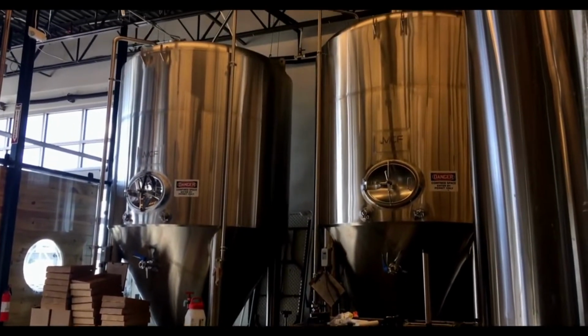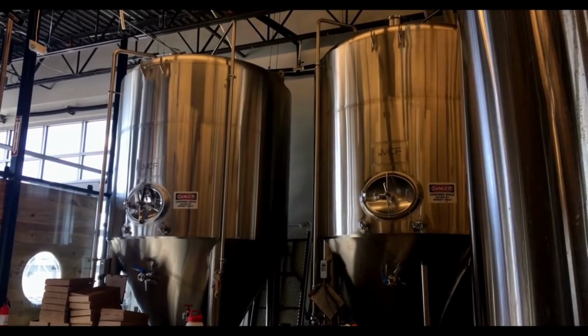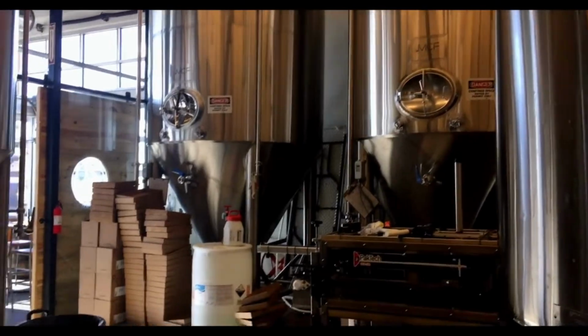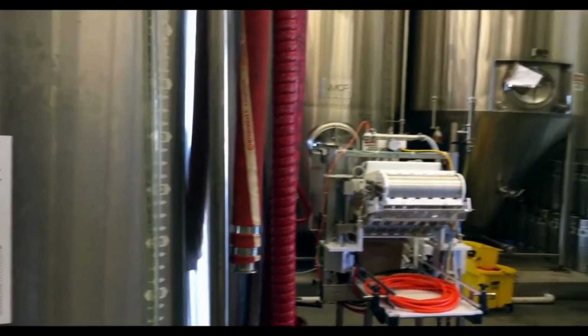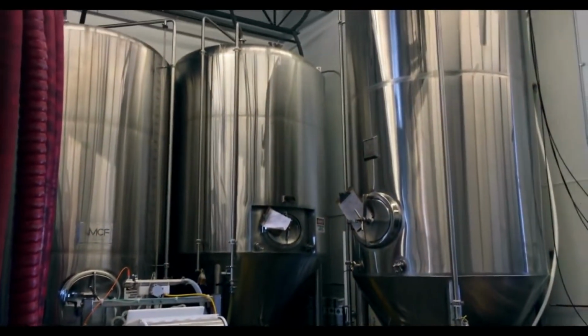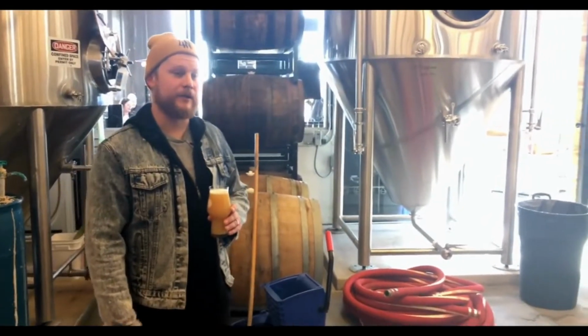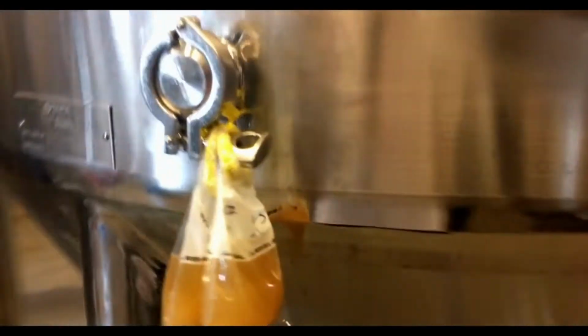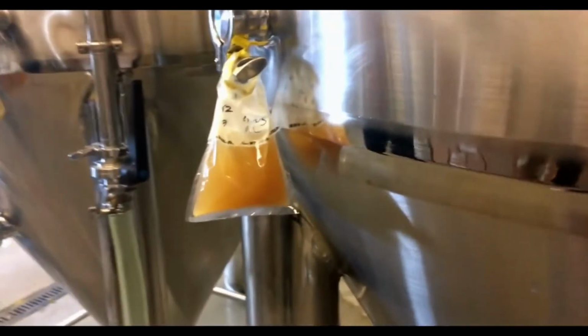We've since dropped in another 60-barrel fermenter, 2 more 40s, a couple more bright tanks, a centrifuge, pieced together our Frankenstein canning line, started a barrel program that now has almost 65 barrels in it. So certainly moving along and trying to press and push our industry to better and better beer.